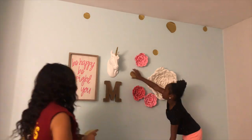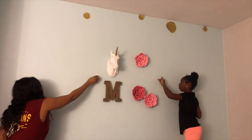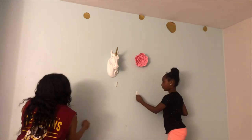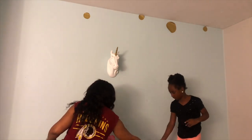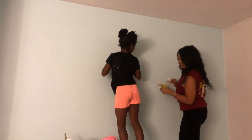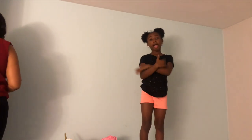If you're like me and change your home decor up a lot, I highly recommend you use command strips. Make sure you get the appropriate size for whatever you're trying to hang. But when removing the artwork from the walls, it didn't leave any residue or marks behind. The walls were super clean, so I really love command strips.